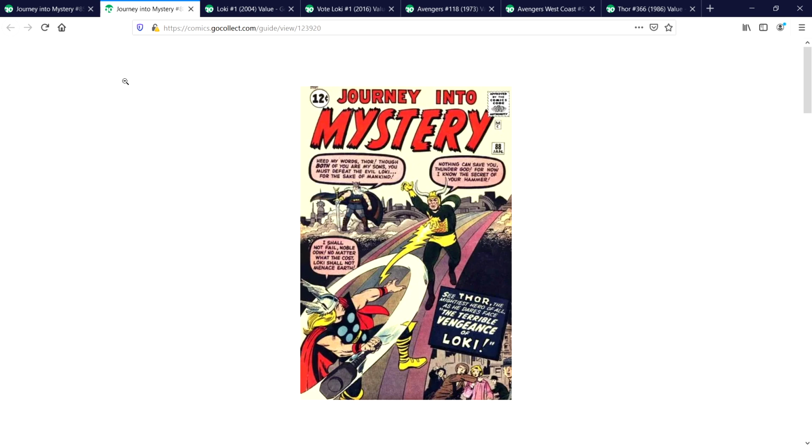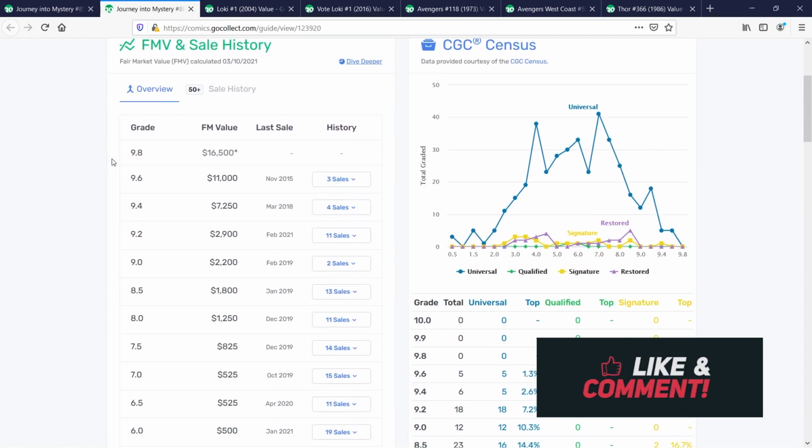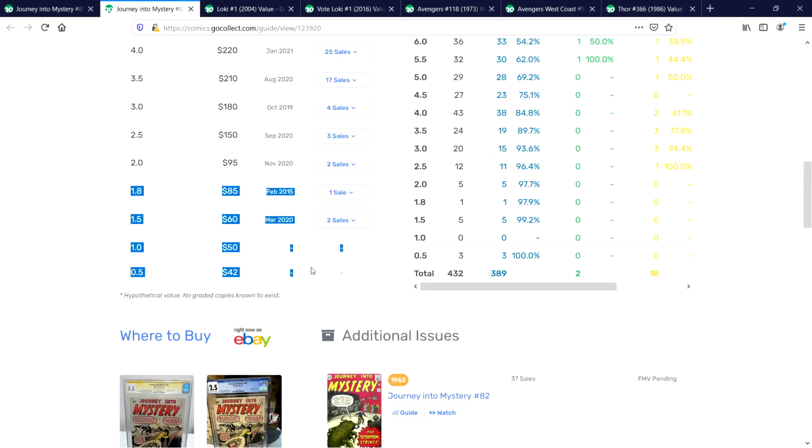So anyways, I think that this is a book that's really also been heating up slowly. I've been seeing the numbers sort of rise, but this one is much more affordable if you can't get your hands on number 85. And as we dig into the numbers here, you'll see there was a 9.6 that sold in 2015 for $11,000.